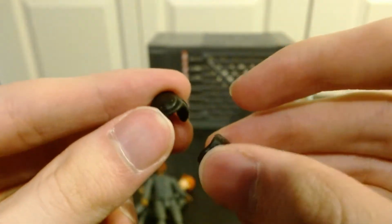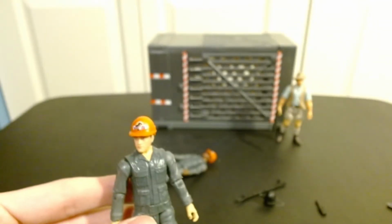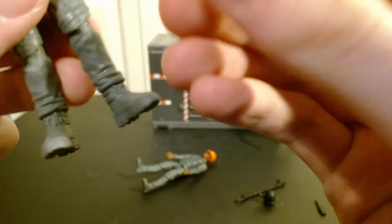Then we get two knee pads. So we don't get two sets, but we do get two. So I'm going to put, since this guy's the gatekeeper, he's going to do more climbing, because he's got to get on top of the cage. Let's sort of build this guy. So let's put the knee pads on.